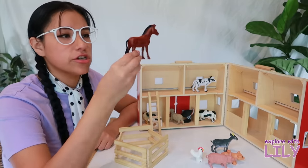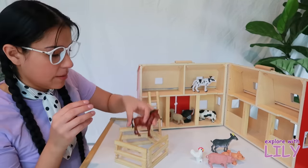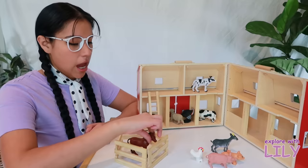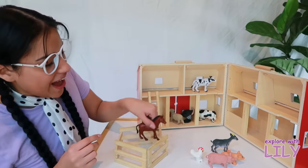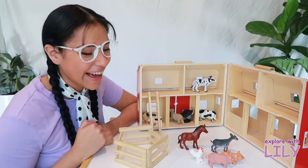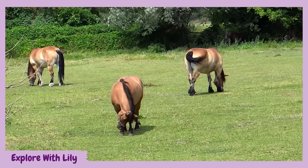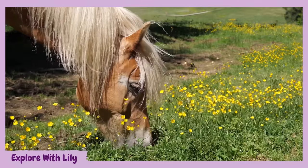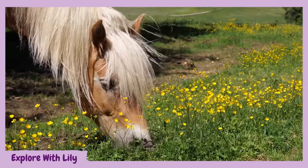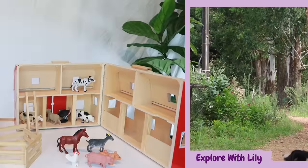Yeah, or they can just live free in the land, in flat land, in grass, and sometimes they're gated up as well. So, this horse is now inside the gate or the fence area. Yep, here I am. Hi, other animals. You know what, we're gonna put our horse right there, yeah. All right, let's go to the next animal.